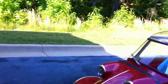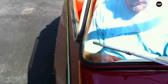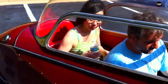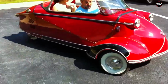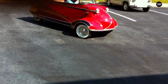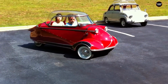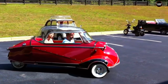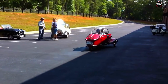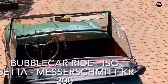Not because it was practical, fast, or comfortable, but because it was unlike anything else on the road. At first glance, the KR200 looks less like a car and more like a miniature fighter jet that somehow ended up on the road. The tiny bubble-shaped canopy and the enclosed cockpit, where the driver sat in a tandem configuration, one behind the other, gave the KR200 an unmistakable, futuristic appearance.